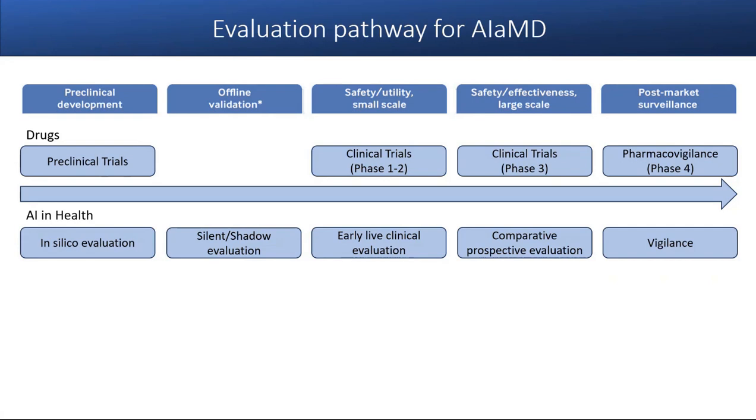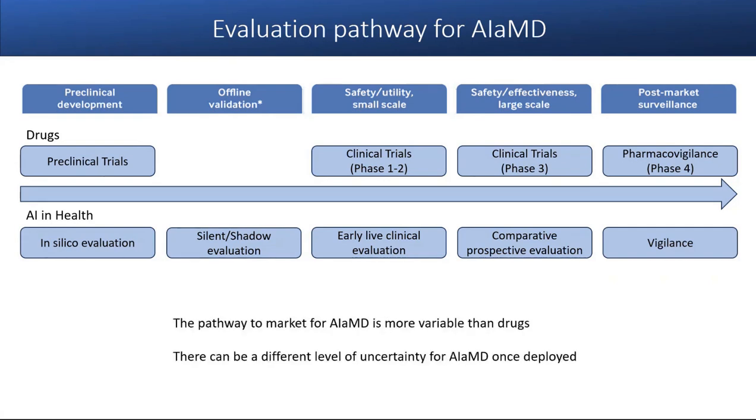We know that the pathway for AI as a medical device is far more variable than drugs and some other medical devices as well. Actually the AI medical devices can come onto the market at any point in this evaluation pathway. So it's not the case that we have to have a randomized control trial for these medical devices, software or AI as a whole. Actually, we can have these come onto the market and deploy them after any stage, any phase of validation type.